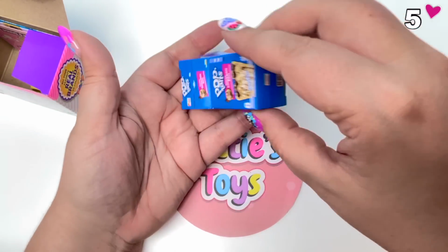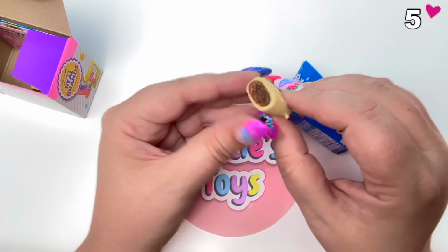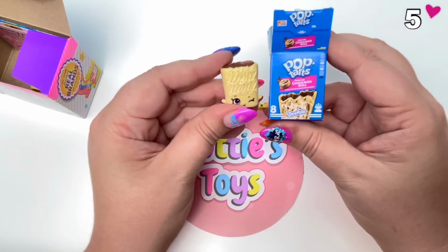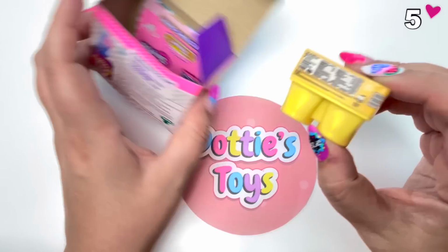So let's take a look at our cute little Pop-Tart. Very, very cute. I love that we have all the cinnamon on top. I love that detail, and I love all the frosting. I think this is a really cute piece. It came so close. I thought we had it, but that's okay.